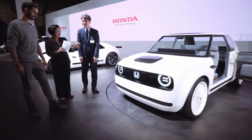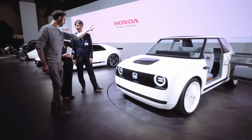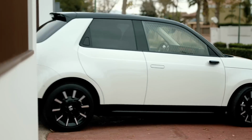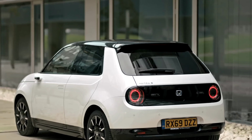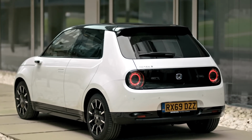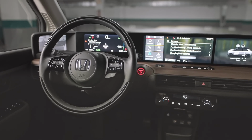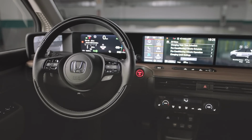I got to touch it and play with it and interview the designer at the end of 2017 in Japan. Today we're going to be actually driving this car. So how different is it from the original concept? It was called the Urban EV, now it's called just the Honda E, which is a shame because I quite like the Urban EV, and they've strictly told us this car has been designed all the time with an urban environment in mind.